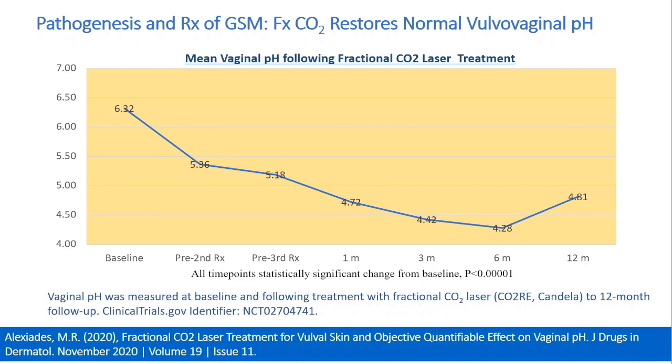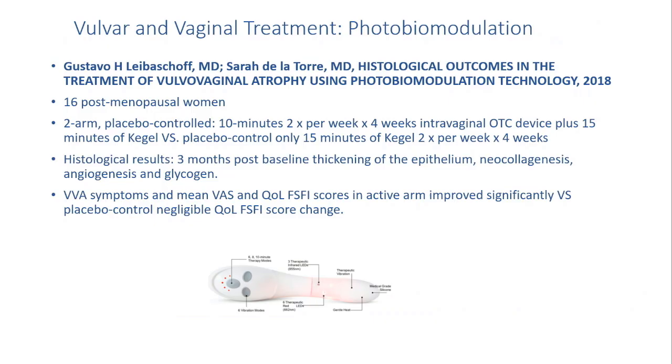And what I think is important about pH is this is a quantitative endpoint. It's not qualitative, and it's far less subject to bias. I want to bring to your attention then photobiomodulation before we get into sort of meta-analyses. This is important, and I want you to just pocket this little piece of information.